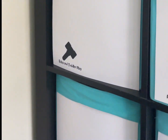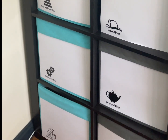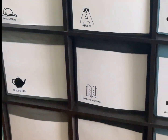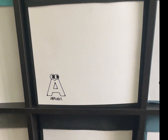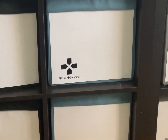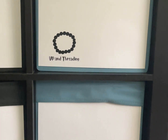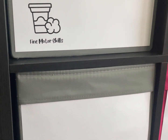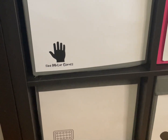Inside of the office I have pretend play and baby toys and developmental toys, a variety of posting boxes and construction toys. And then as we move this way, this column has shapes, alphabet related equipment, sentences and stories, and numbers. And this group has writing tools, visual motor games, threading, and visual perceptual activities including puzzles. Then I have some fine motor skills and Play-Doh equipment, as well as games, lots of fine motor games.